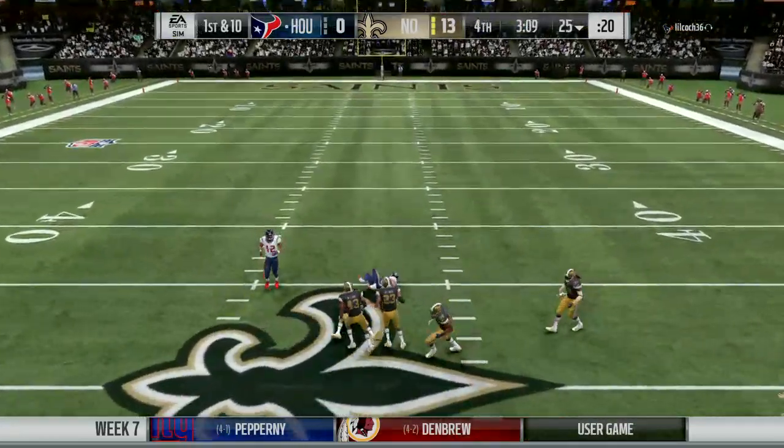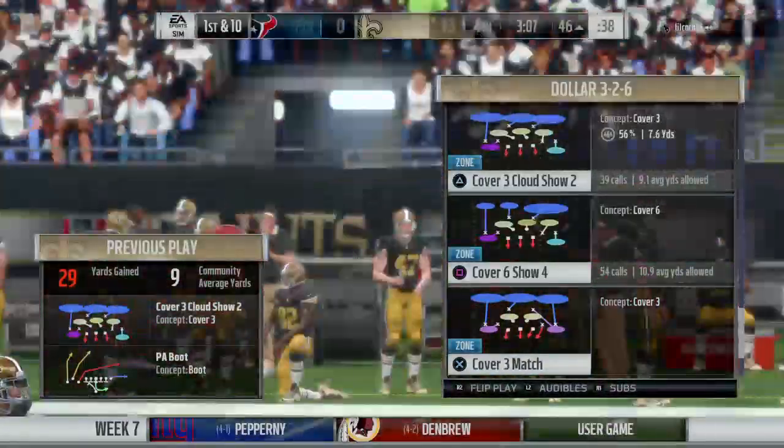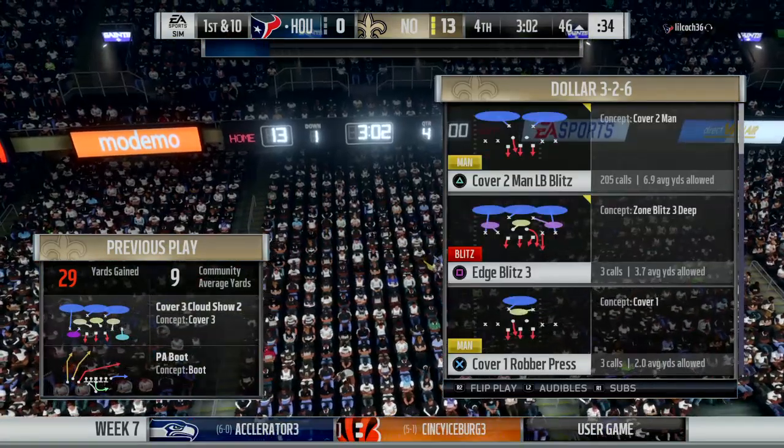Good pass. Fuller brings it in over the middle. And he'll be taken down, but not before they work it across midfield. He got 29 yards that time.